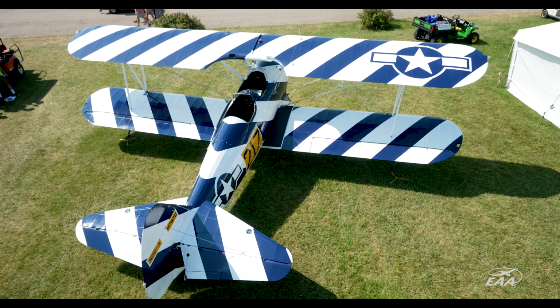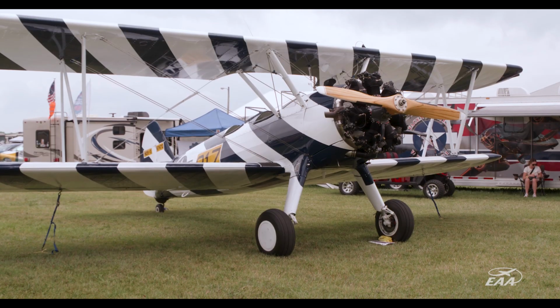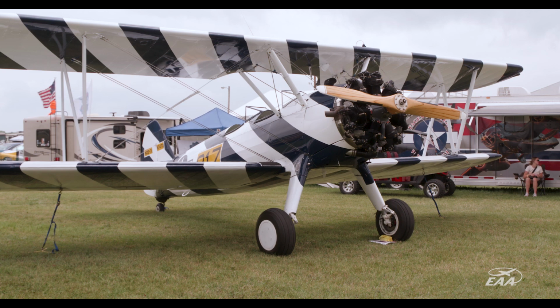And then when severe weather was coming in, or they needed the cadets to come back, they would launch this airplane and go fly around.